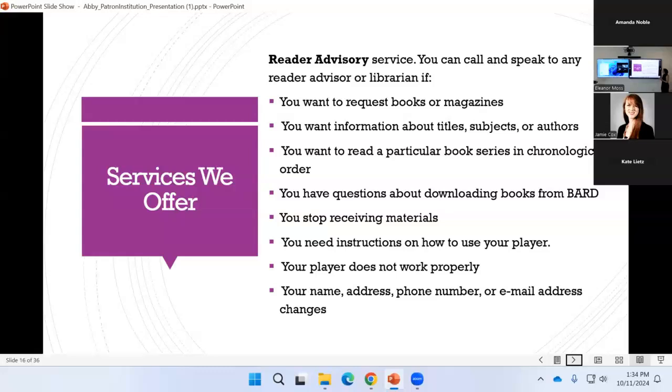One of the really awesome services we offer is Reader's Advisory. So we have 2 really great Reader's Advisors that work upstairs with me, and they can do everything from address changes to changing what books you want to stopping or starting receiving materials. They can do all of it. So if you just call, usually it's one of them that the patrons will talk to, and they get the books that they want because they know what they're doing.